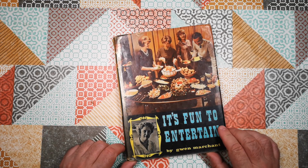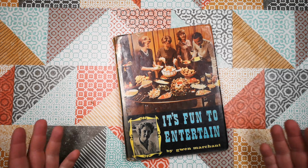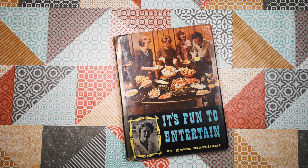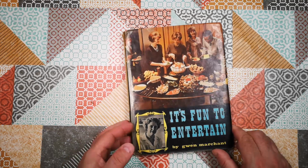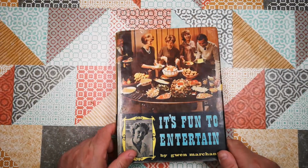So I just want to talk a little bit about this book I picked up during a recent trip to Norfolk. I went to a place near Norwich and picked this up in a charity shop. It's called It's Fun to Entertain. It's a cookbook by Gwen Marchant from 1965.